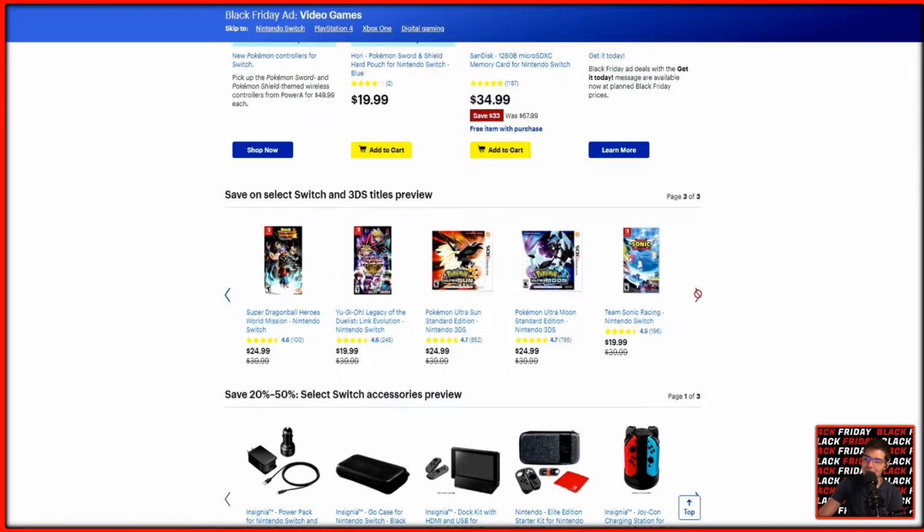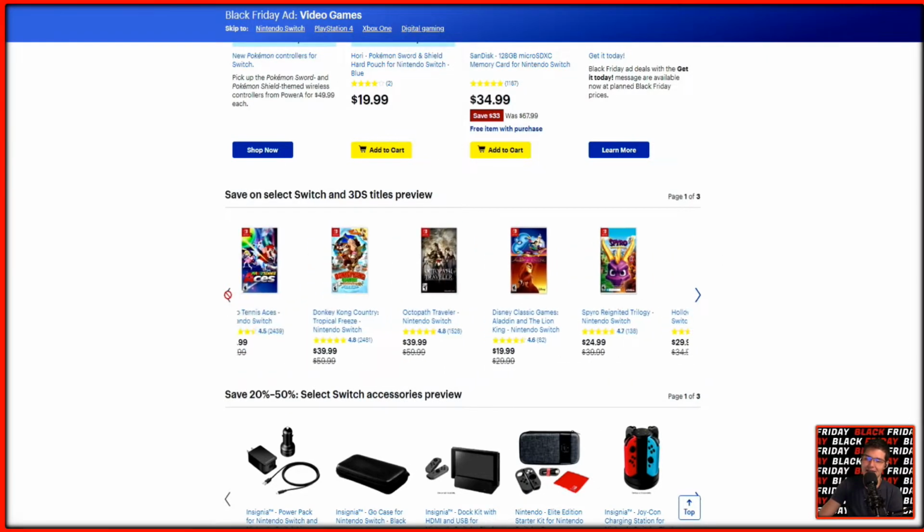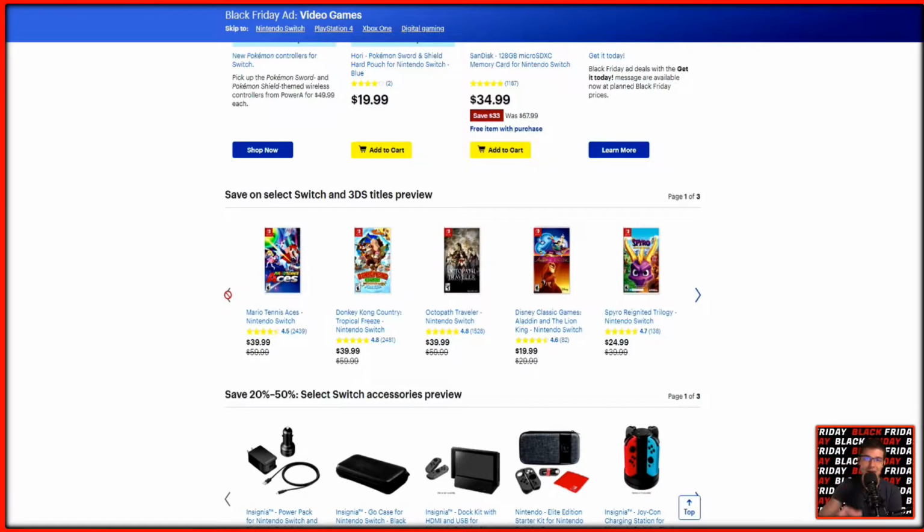Now, on top of those, I'm seeing some Pokemon Ultra Sun, Ultra Moon standouts here, but outside of that, it looks like those are pretty much the big deals from the Nintendo Switch and 3DS title sales on BestBuy.com. Notable mention here, Yooka-Laylee and the Impossible Lair, a very recent release down to $20, and it has gotten some pretty stellar reviews, so definitely give that one a look.